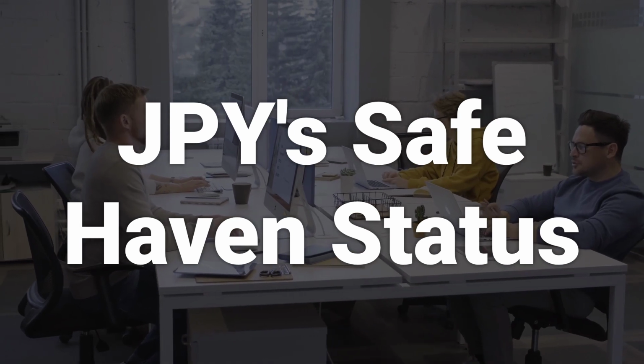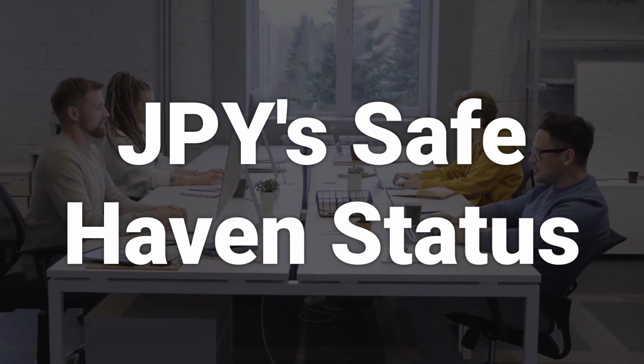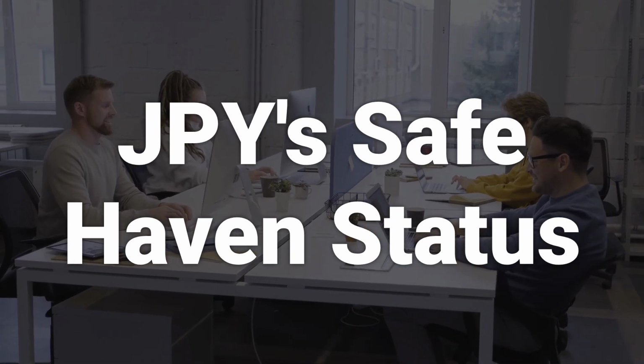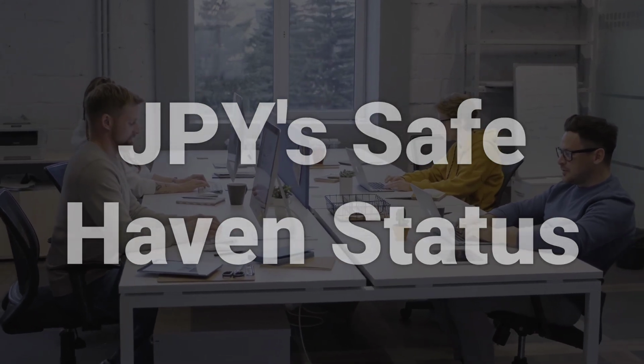The Japanese yen has long been considered a safe haven. The currency often appreciates in value during periods of risk aversion in financial markets. Low domestic interest rates in Japan amid deflation have encouraged the country's financial institutions and households to seek out higher yields overseas, known as the carry trade.